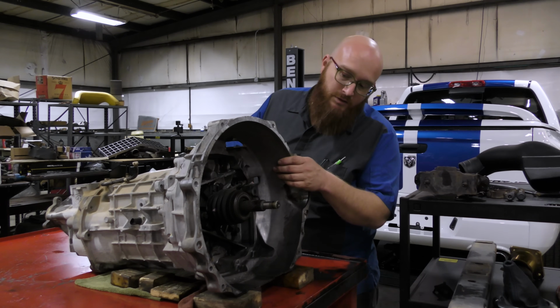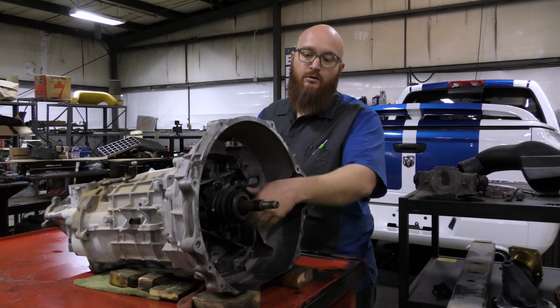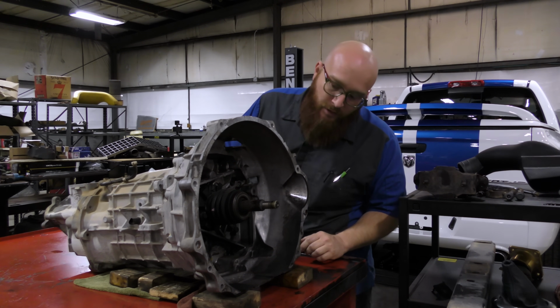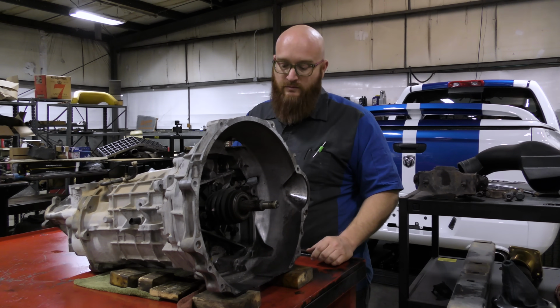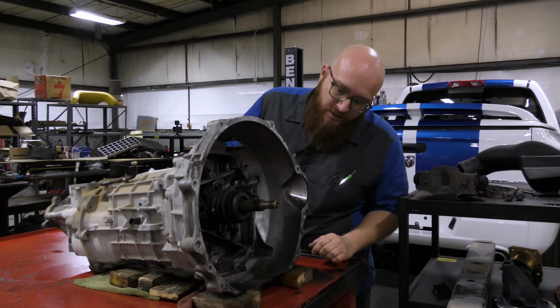Here we have the bell housing. You can see the slave cylinder is inside the transmission area, or the bell housing area. It's not external like some of the older models, so if this starts leaking or if this goes out, you have to pull the transmission to get to it. It kind of sucks. Ford's did that for the longest time, and here we are with this as well.